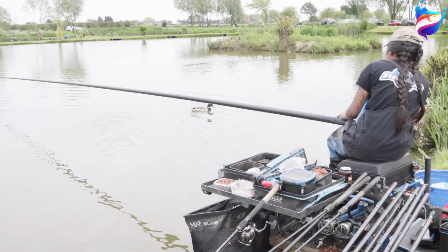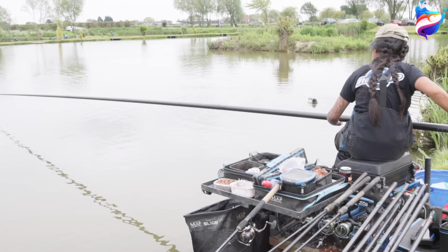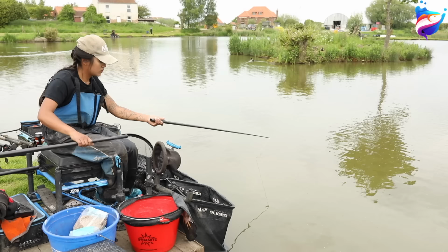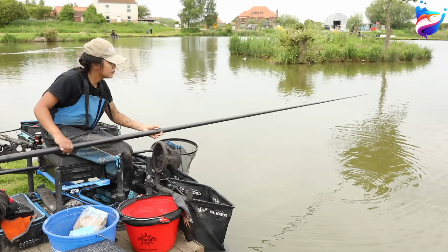And the last couple of ones have been bigger, and they've not really swum straight out of the swim. They've swum round and shouted at their mates, like, get out. Like this one has. I'm not going to feed until I'm back out, just because it's 10 minutes.